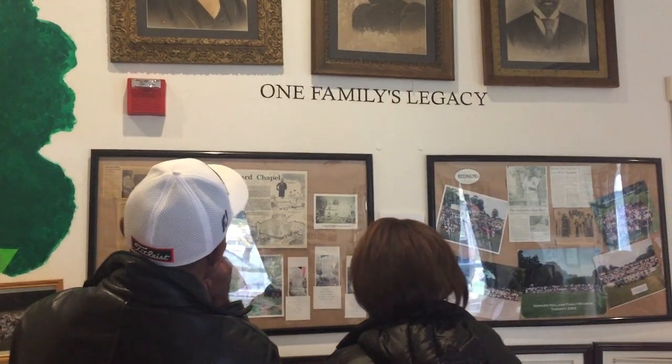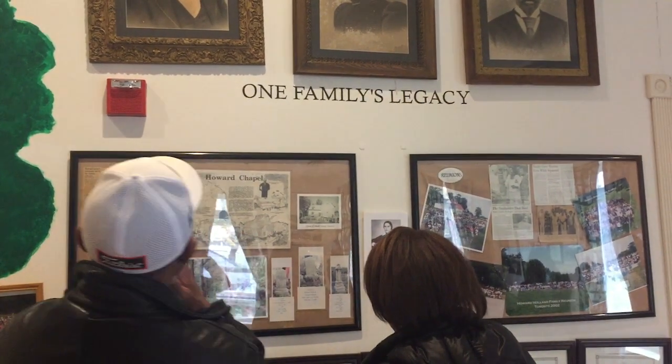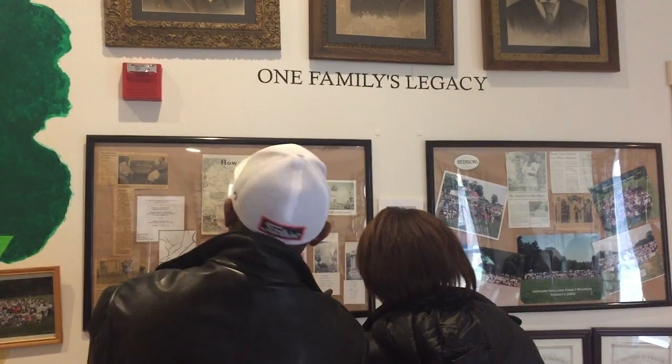I was impressed that Joy and her family were able to trace their relatives going all the way to Canada, and they get together. I believe it's every year, and I was impressed to see Marcus Garvey's picture back there because I'm originally from Jamaica, West Indies, and he is a Jamaican.